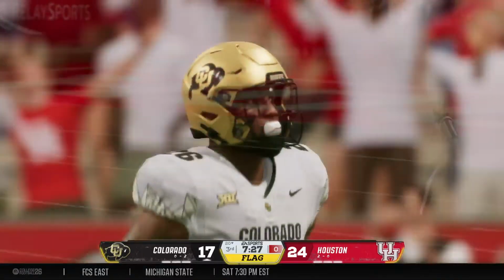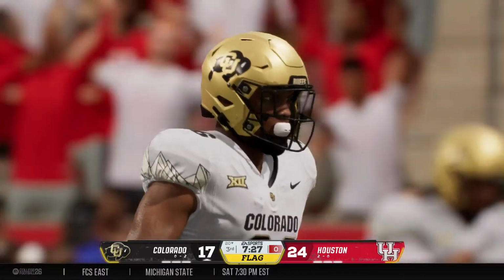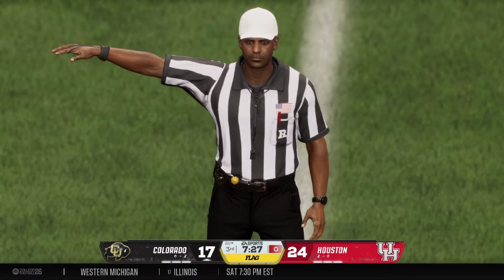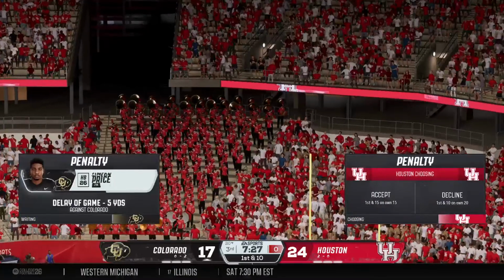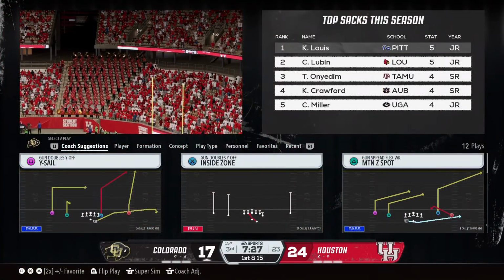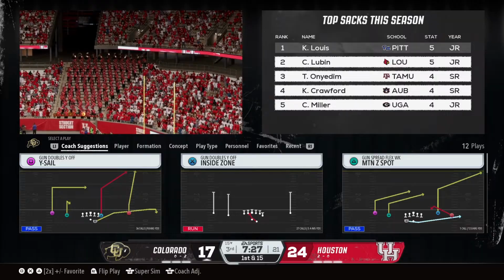Get that one off. It'll be a delay of game. Delay of game, offense. The quarterback just lost track of the play clock, didn't get the snap off quickly enough.